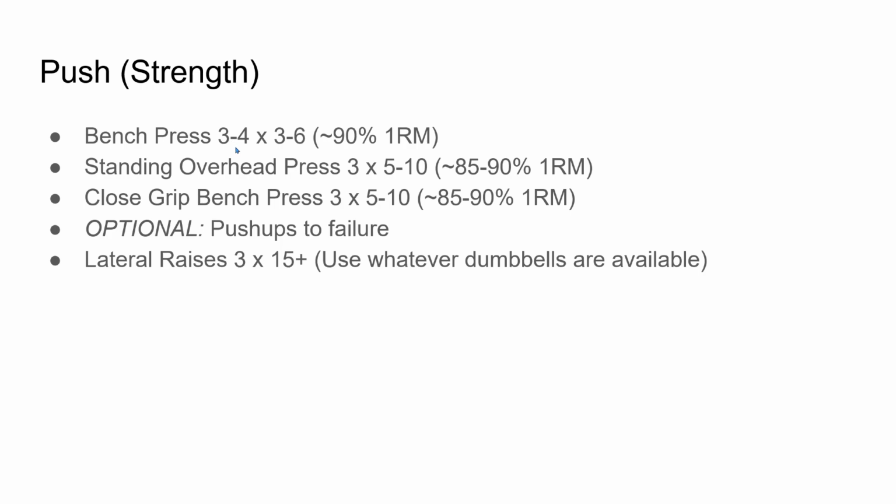Anyway, bench press, 3 to 4 sets at 3 to 6 reps. So my 1 rep max is 250, and I do 225 for, I think I just did 5 yesterday, I believe. So that would be an example of that.